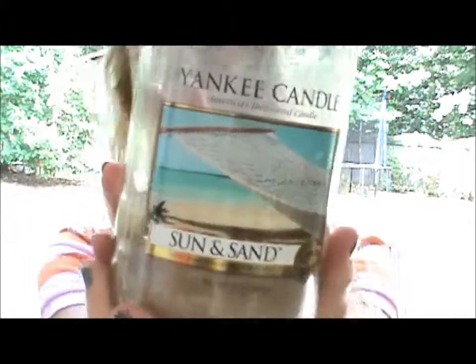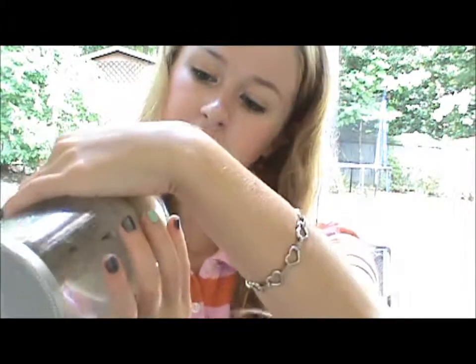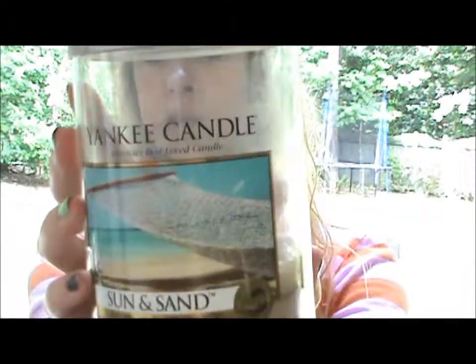So my candle favorite of the month is, I meant to put this in my last month video, but this is my mom's candle. I couldn't find it. It is the Yankee Candle Sun and Sand. So it looks like this. It's a pretty big size. It's 22 ounces. Looks like this.